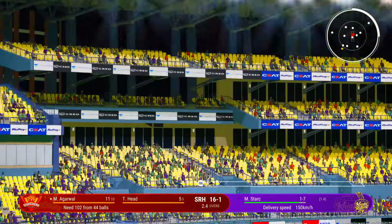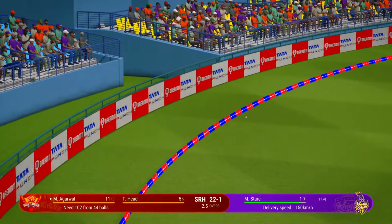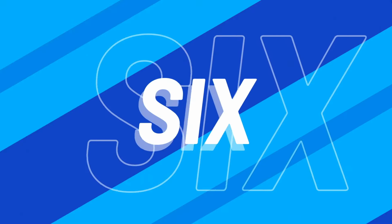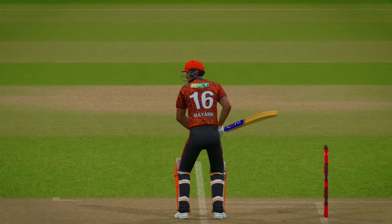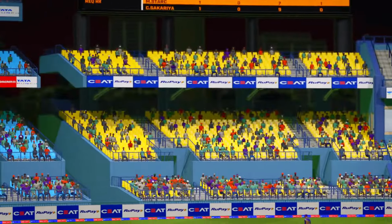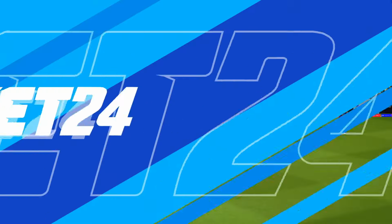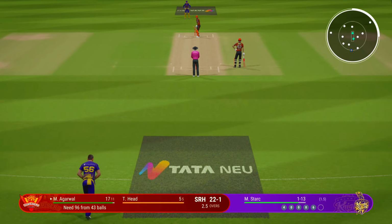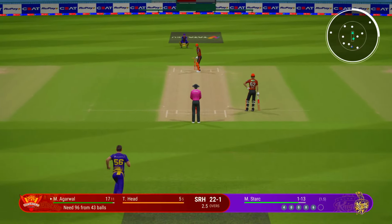Jeez, timed that well. That's textbook perfect. A lovely drive through the covers. There was no need for the fielders to chase that. I'd like to see them just aim for the top of off now. As a bowler, you've got to make them play on your terms.